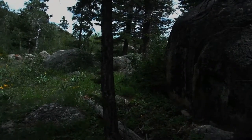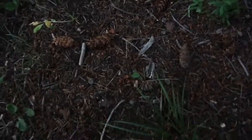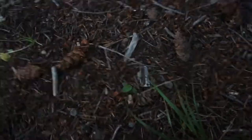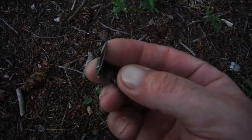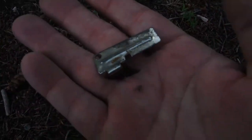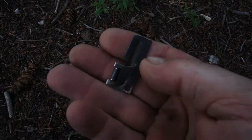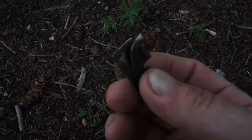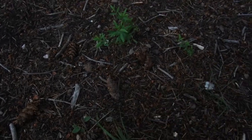Alright, we got a surface find. Can you see it? Right there. Woohoo! P-38. It's been up here a while. That's a can opener, a military can opener. I'll take that. Woohoo! Alright. First the bell, now this. Alright, on to the next.